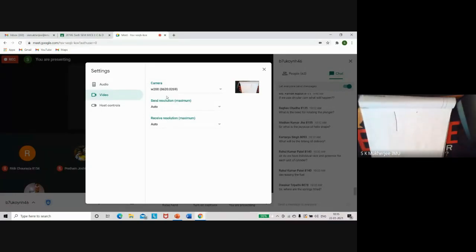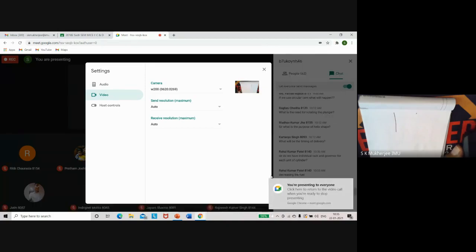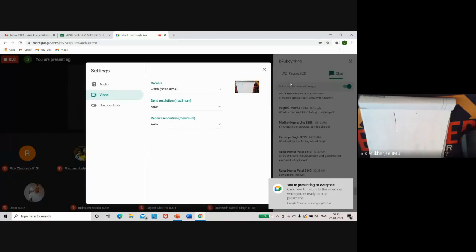Only thing I have to do is set it in the correct direction, and that is by doing this job. Video mirror. Oh, again, I'll have to do it. Video mirror. Okay. Now, I hope you can see the diagram.